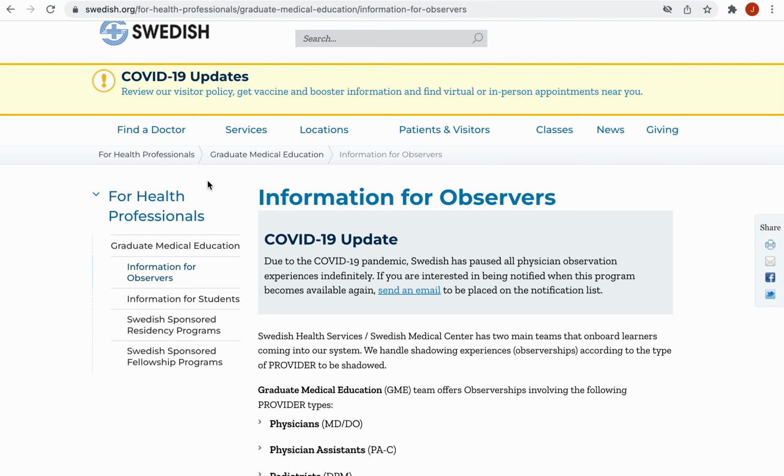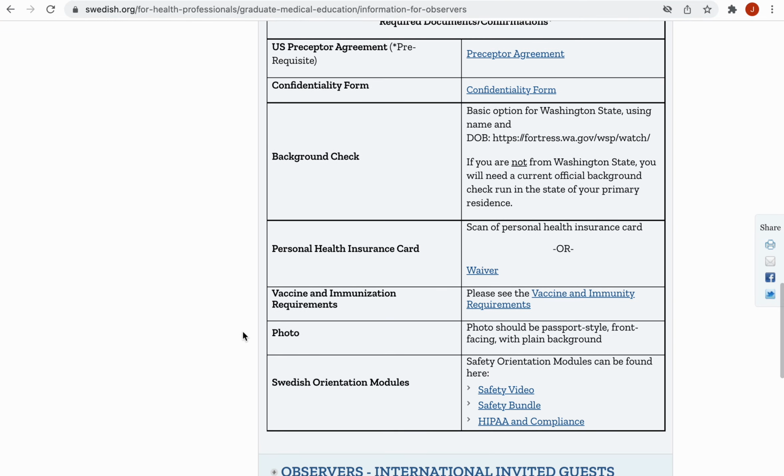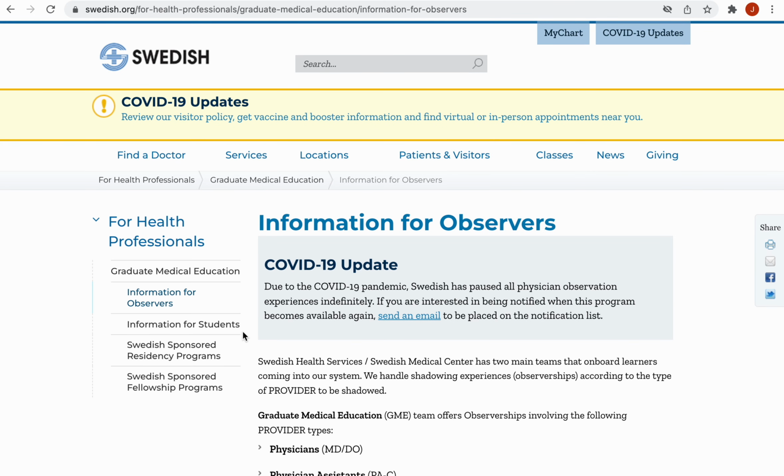This rotation, like many other observerships, does not seem to offer a letter for you to apply for a tourist visa. That's very sketchy to ask. That's very dubious. And I don't think many programs will offer this unless you are paying a large amount to get the rotation. This one is free, so they basically tell you what to do, what to get completed, and then they get you to come in. Like many programs, they will tell you this is hands off, you're not allowed to do things and so on. But remember, the letter of recommendation itself cannot say that you were in direct patient care, because that's a violation of the laws.